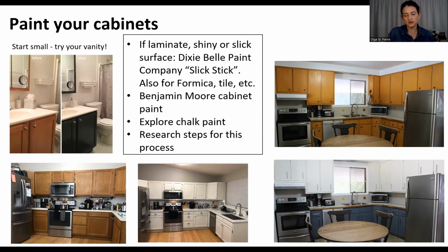Companies today make special paint for kitchen cabinets. It is more durable because you're constantly going to be touching your cabinets. It has to withstand the heat and the cooking vapors and the grease and so forth. So make sure that you use the correct paint for the cabinets. But I have some examples here for you, if you were to go the direction of painting things, you can really have a lot of fun.